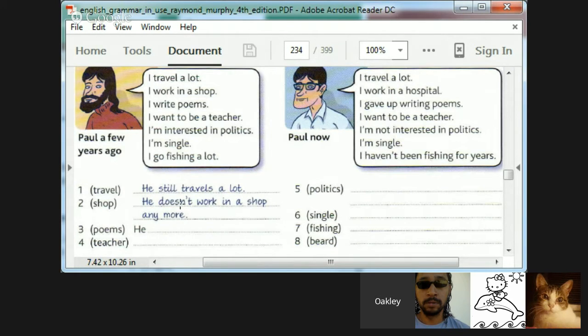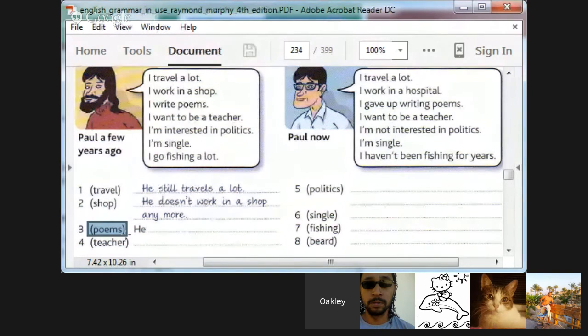Okay. Mark, number 3. Regarding Paul and poetry. He doesn't write poems anymore. Okay, he doesn't write poems anymore. Or you could say it another way, he is not a poet anymore. He's not a poet anymore. But still using "anymore." Okay, very good.